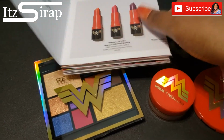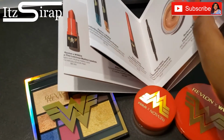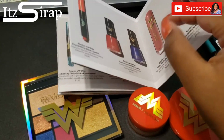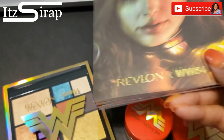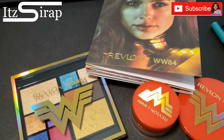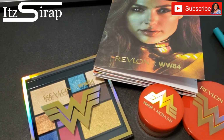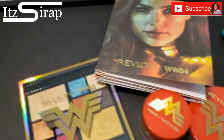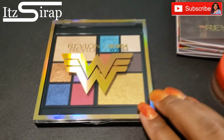So I'm like, I know these products are not in this bag, and it's been in my post office for this long. They sent me this. The date on the box is July 2020. So this has been at my PO box for forever. This beautiful palette.